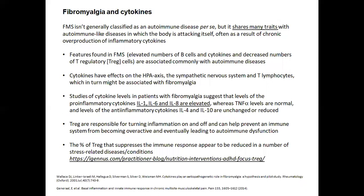So I mentioned autoimmune disease, and whilst fibromyalgia isn't classified as an autoimmune disease per se, it shares a lot of traits with other autoimmune-like diseases in which the body can attack itself, often resulting in further chronic overproduction of inflammatory cytokines. Classic features found in fibromyalgia are elevated numbers of B cells, and the cytokines I mentioned, but we also see a decrease in the number of T regulatory cells. These are the cells involved in suppressing the immune system response, and they tend to be reduced in a number of stress-related diseases and conditions. Cytokines themselves have an effect on the HPA axis. They're involved in the sympathetic nervous system.